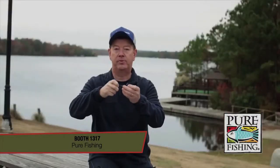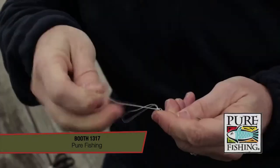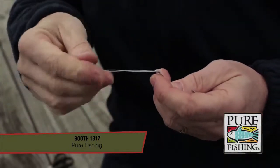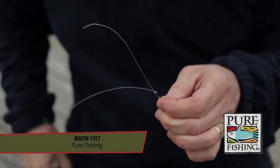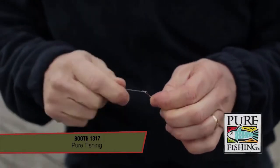And then I always prefer to moisten the line, and then I pull it taut. You've got this little tag end, and what I like to do is I just snip it close, and there you have a perfect Palomar knot.